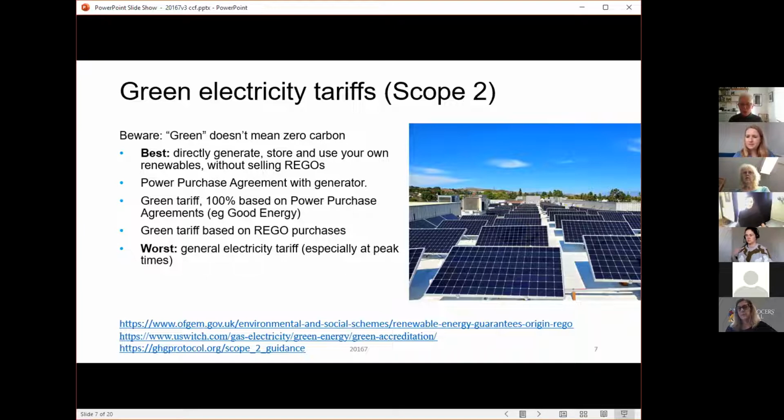But if you Google REGO, or look at a particular utility company and search within their website, that will probably pick up where they describe their policy on it. I also suggest that when you get the copy of this presentation, you have a look at this U-Switch link that I'm including here, where they've got quite a good way of working out how green different electricity utilities are, and it gives you a clear summary of whether they're using REGOs or not. Quite when we'll be able to switch electricity companies again, I'm not sure.